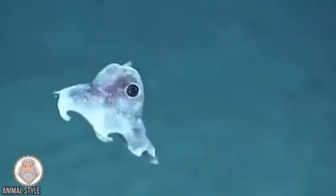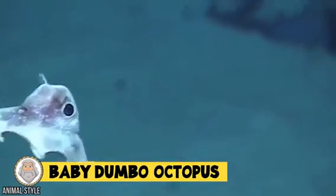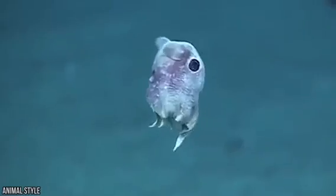Number 8. Baby Dumbo Octopus. From elephant shrews to the Dumbo octopus, these little octopi are named after the Disney elephant because of their floppy ears. They actually use these ears to swim around in the deep ocean, which is kinda hilarious. The ears create a siphon, pushing water back behind them.